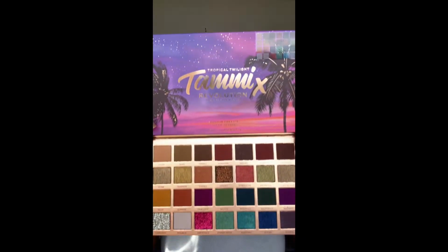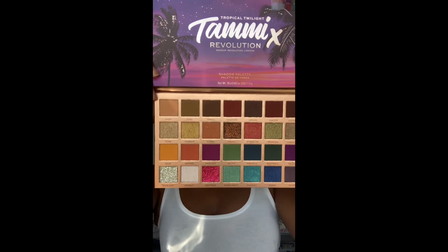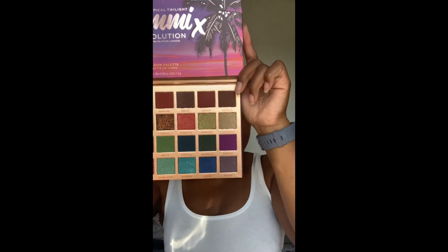It's a face palette and eyeshadow palette. There are also lip palettes, but they were out of stock at the time when I purchased them. But yeah, when I show you the colours, they are just to die for. So when we look at these colours, just look at that range. Yeah, they are just to die for.